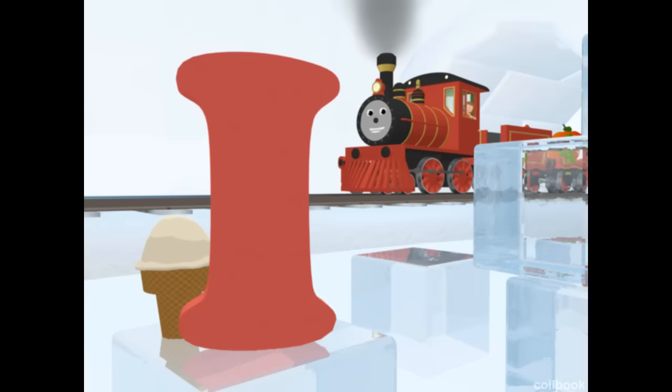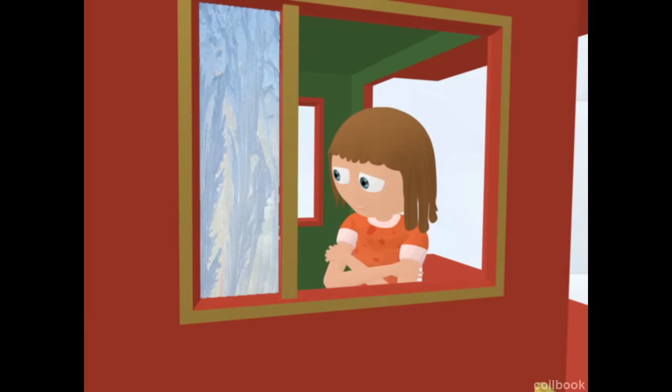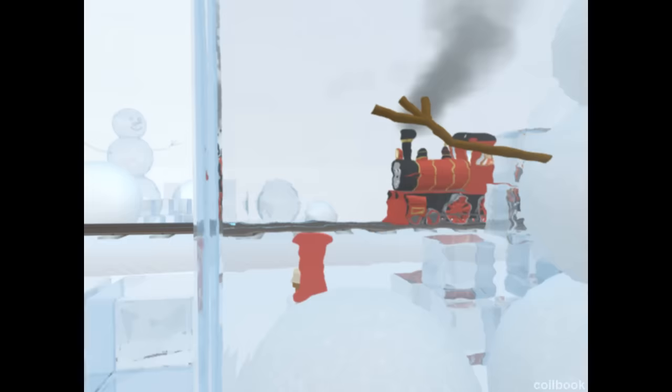Here's the letter I holding the ice cream. You are right. I is also for ice cream. I'm getting so cold. Let's go find our next letter, J.